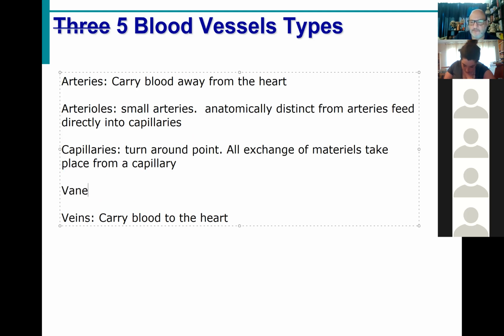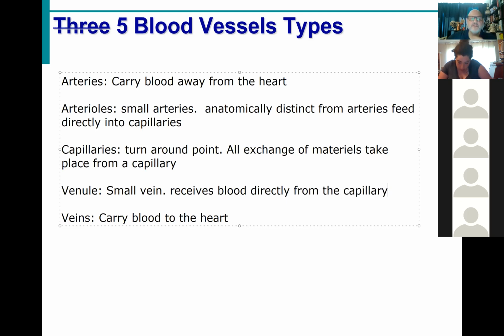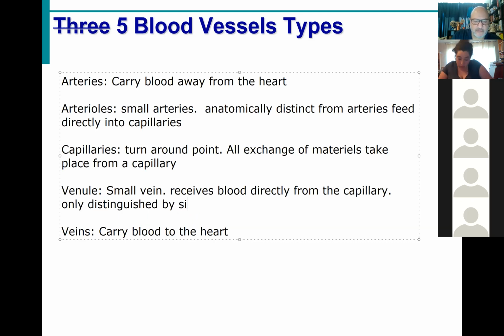And so, not surprisingly, a venule is a small vein. It receives blood directly from the capillary. However, unlike arterioles, a venule really is only distinguished from a vein by its size. There isn't the same anatomical differences the way there are between an artery and an arteriole.